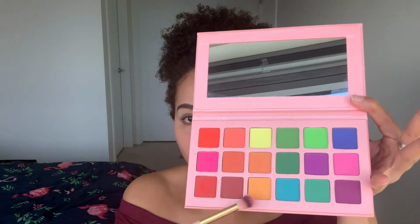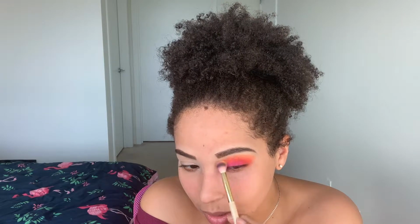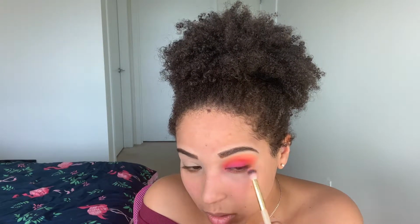I know it's not perfect, but you know, it's my first time doing this kind of makeup and I think it looks really beautiful. The colors are very bright. Next, I am gonna apply some of the yellow color here. And next, I'm gonna take the same yellow color with the orange, the peachy, and the red. I'm literally gonna mix everything and I am just gonna draw a line right under my eyeline.